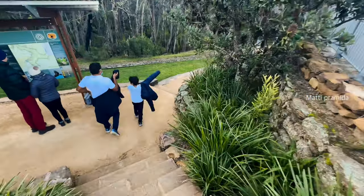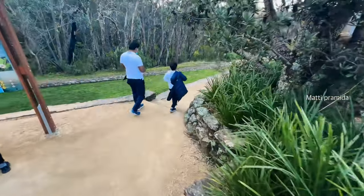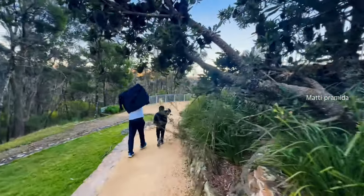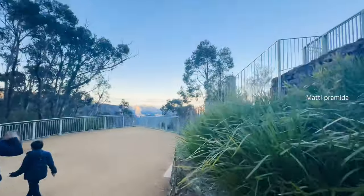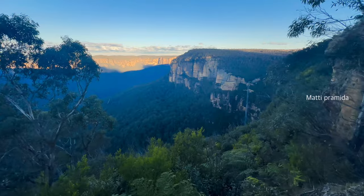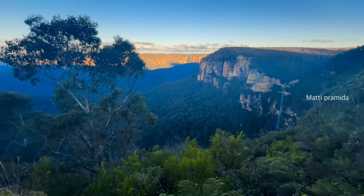So come on, join us as we explore this hiking trek with beautiful views and cascading waterfalls. In summer, you will need a hat and sunscreen, while you always need to take drinking water and a small compass while you trek.